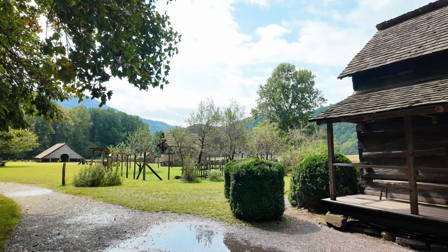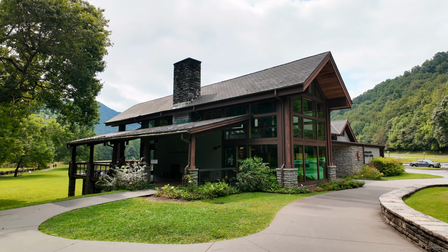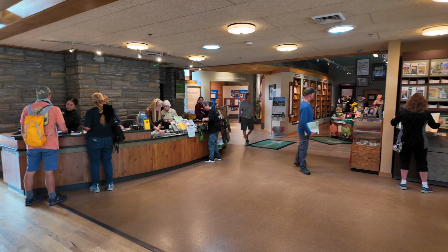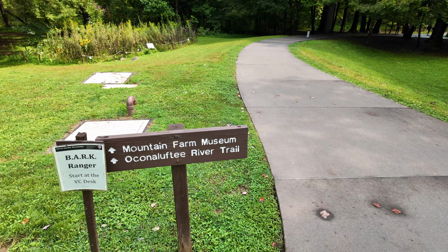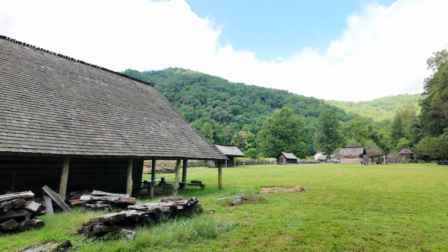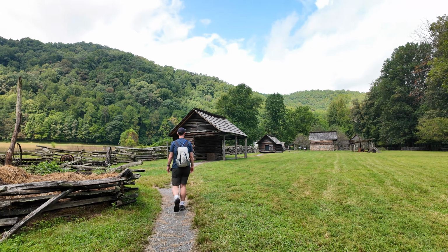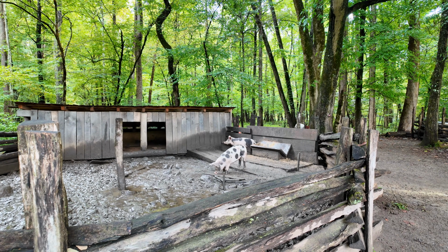The second one is the Mountain Farm Museum, located just behind the Oconaluftee Visitor Centre, which is actually our favourite visitor centre in the park, as it's huge and its exhibits are super interesting. The Mountain Farm Museum is an open-air collection of historic buildings that recreate a typical Appalachian farm. Many of the buildings are relocated from other parts of the park, and we love this area because it really made us feel immersed in the region's cultural heritage.